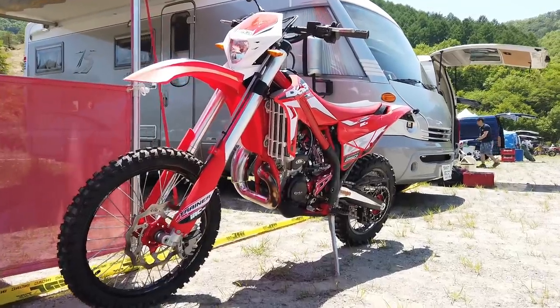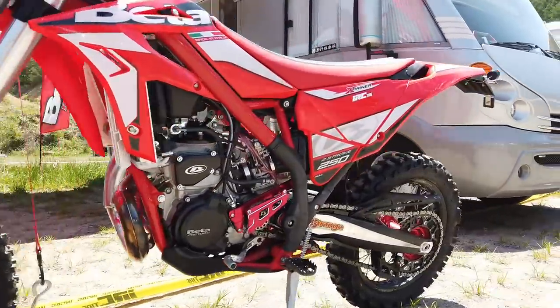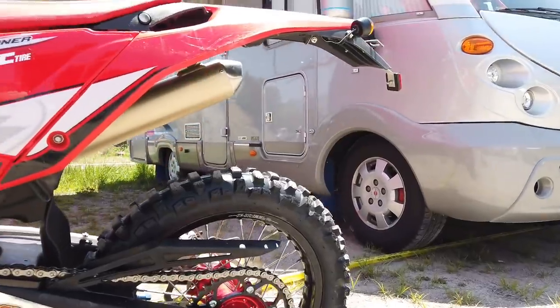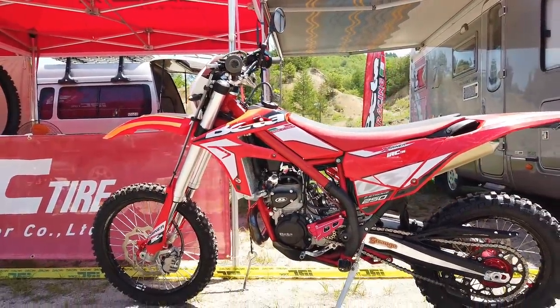And this is a modified cross trainer. It's got a 19-inch front wheel and a 16-inch rear wheel. And it's been set up for smaller riders. So a really cool idea.